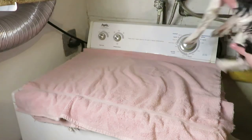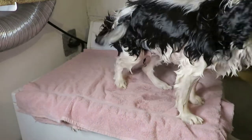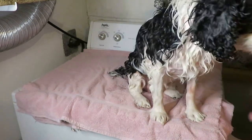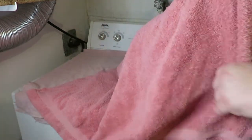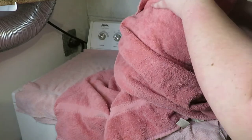So I like to wrap her in something called a little burrito because she's usually pretty cold. Oh, there's a big shake. She's usually pretty cold when she first comes out. And I do this after she goes swimming too. I wrap her up in her little burrito and I give her lots of love and make her feel really special and make her comfortable and warm so that she knows she's loved and that the experience hopefully wasn't as bad as she thought it was gonna be. Just give her lots of love and keep her nice and warm.